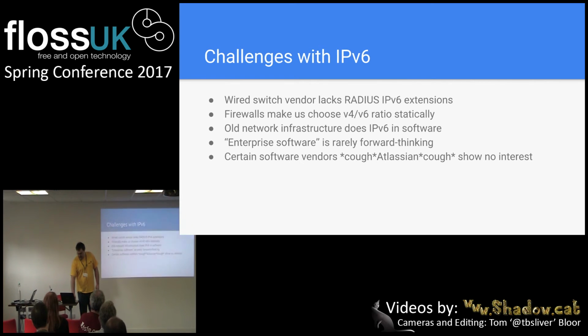Enterprise software is shite. You all know this. And there's certain vendors who just don't understand. That's it.